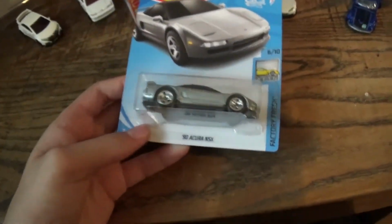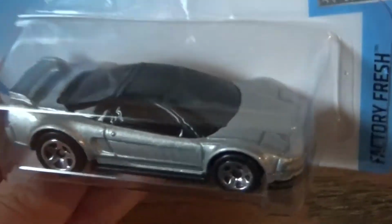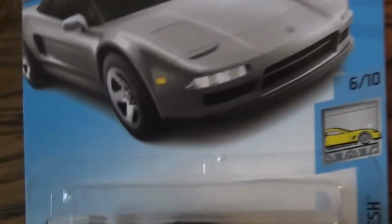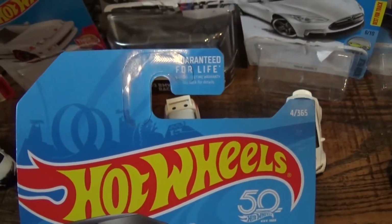Last but not least, we have the 1990 Acura NSX. This is just a beautiful one. This is such an awesome looking car. This is a great car, it's a legend. Let's take a look at the package.